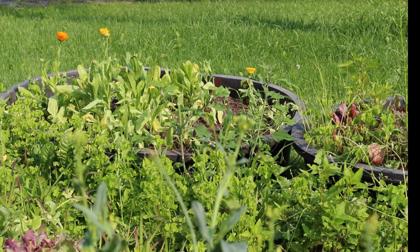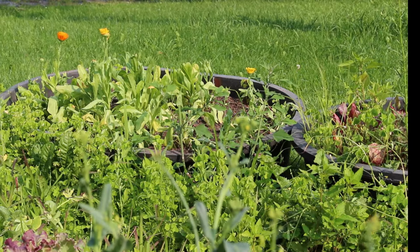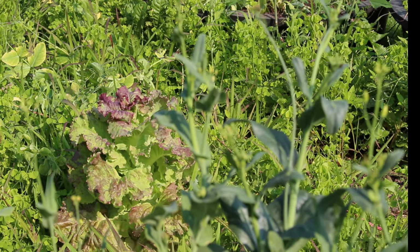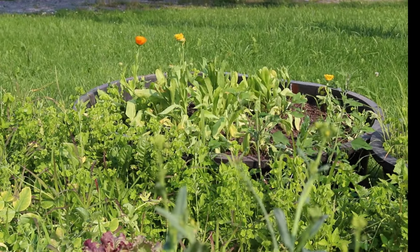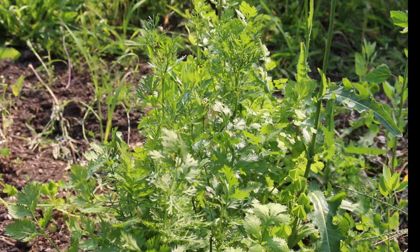What you can see here is the top of our bok choy. It was grown for the chickens and it's pretty much gone to seed. They've loved it. It's a nice treat for them. Behind that, there's a little bit of red leaf lettuce that's bolting, and a bit of calendula growing in that pot at the back.